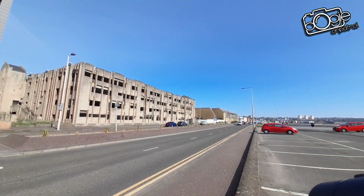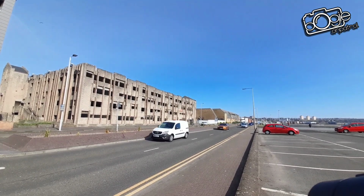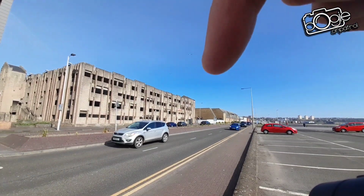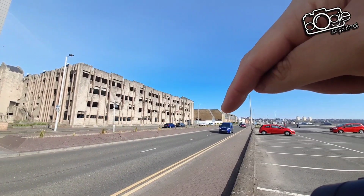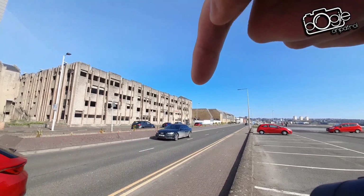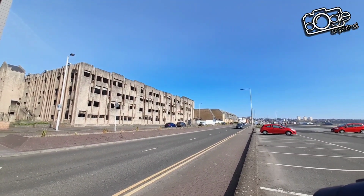So we're going to take a wee explore, talk about a wee bit of the history of it, and a bit about the future as well. So hope you enjoy. Those of you familiar with the prom will obviously know the changes that have happened recently. The swimming pool that was around there has been demolished and it's now further down here. Still got the market, which is here, and the multi-storey car park for the market as well, and then the Esplanade car park, and behind that the Thistle Street car park.